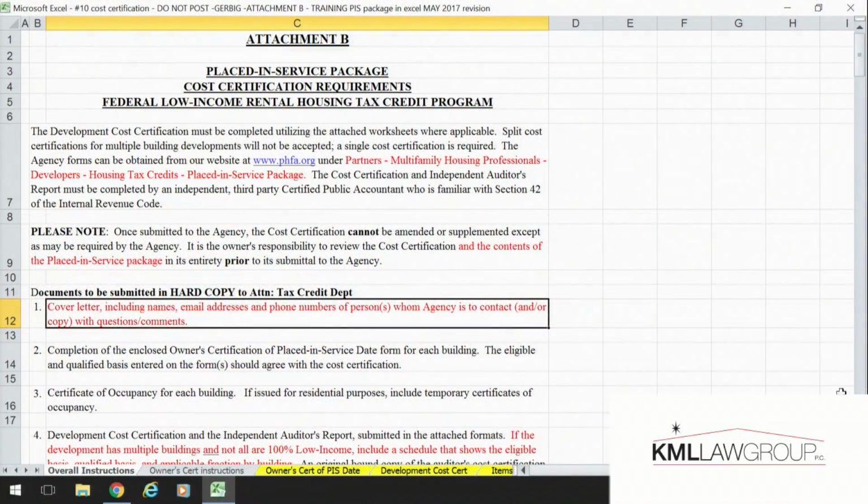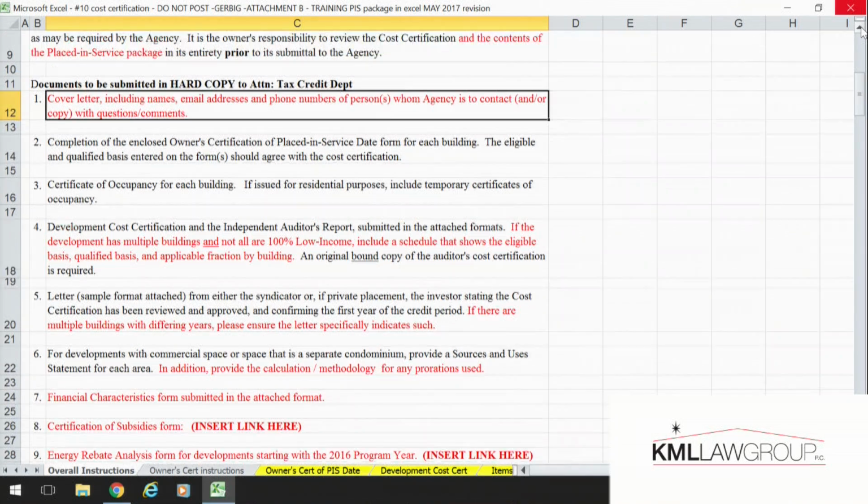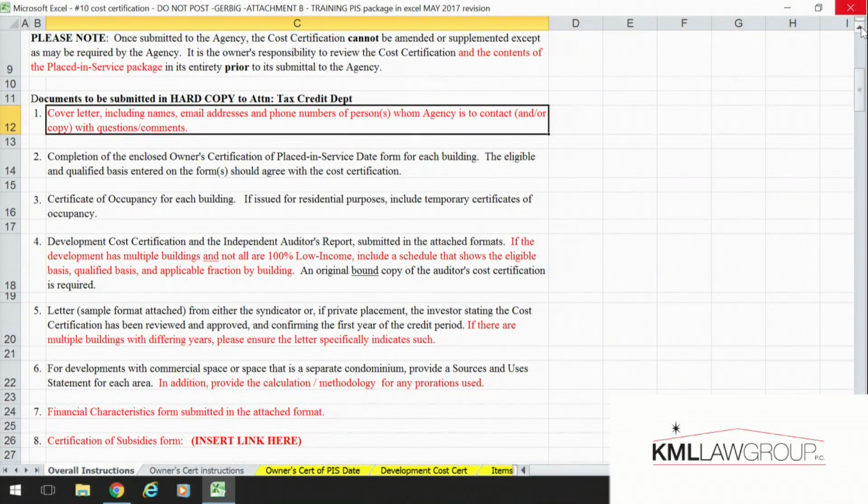Okay, so now we're going to start with number 1, which is one of the new things we've added. First and most importantly for me, please add a cover letter. You would be surprised how many people will send a placed in service package to the agency with no cover letter, just a binder full of information. So please make sure you send a cover letter with not only the contact information, the email address, I need the phone number. It's a lot easier for me to do email. When I do send you a cursory review, please, I need hard copy responses, only because of the volume of cost certs that I deal with.